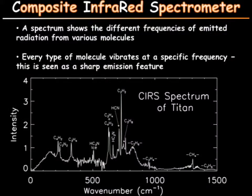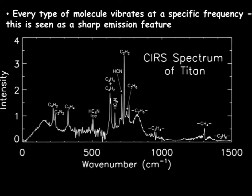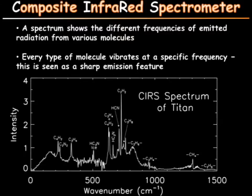This is the only spectrum I'm going to show you, I promise. I think it's very pretty, but that's just my personal opinion. Here's a composite spectrum. The wave number here, think of that as frequency units, and the intensity is just how intense each part of the spectrum is. So you can see all the different frequencies of emitted radiation from the various molecules we find in Titan's atmosphere with CIRS.